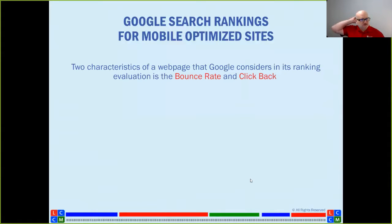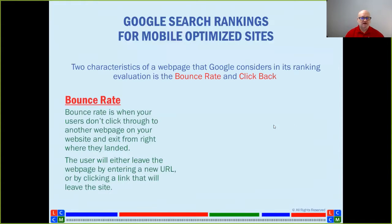Two characteristics of a web page that Google considers in its ranking evaluation are called the bounce rate and the click back. The bounce rate is when your users don't click through to another web page on your website and they exit right from where they land. This is not necessarily a bad thing because if they've heard about you and they're coming onto your home page just looking for your phone number or your address or driving directions and you have all of that on your home page, then your bounce rate may be a little bit higher.